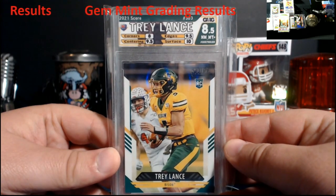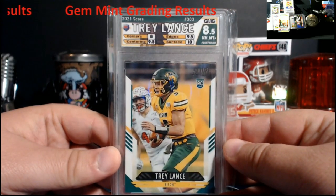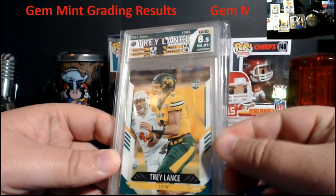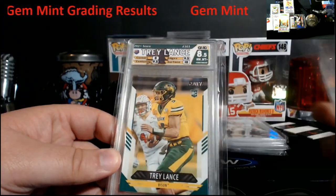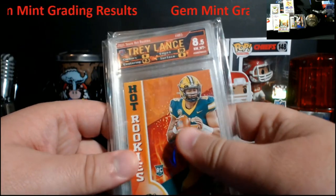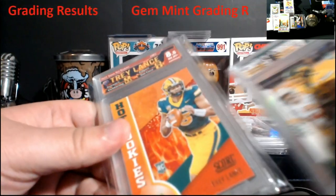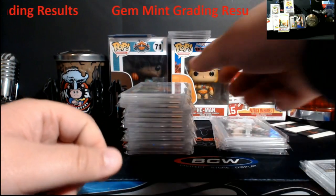I was getting scared, I ain't going to lie, everybody. Overall, I like the label. It matches the background of the card and everything. I just let them use their own imagination with what they want to do for labeling on this. So, pretty cool overall, though. Let me flip these away so I know where I'm at.